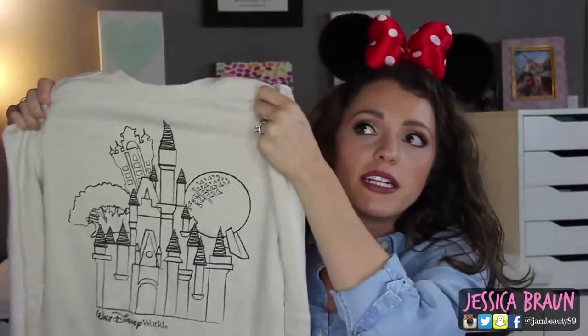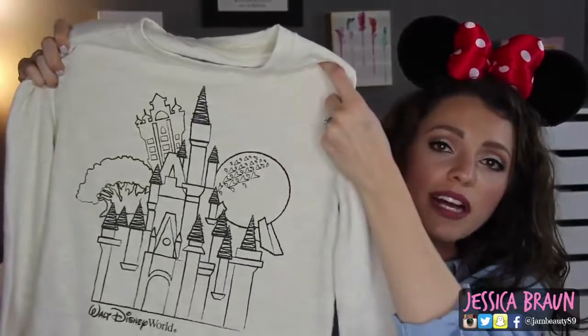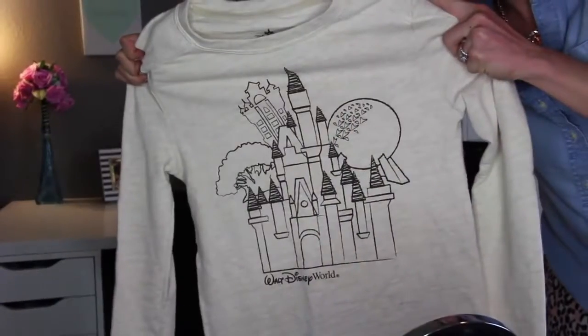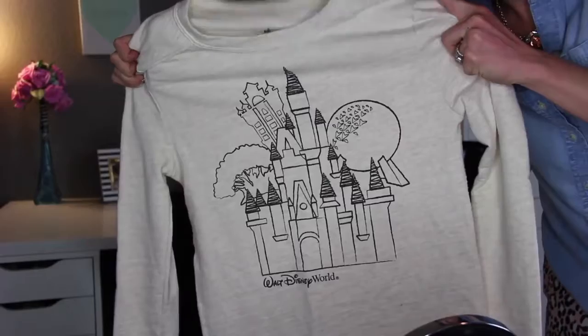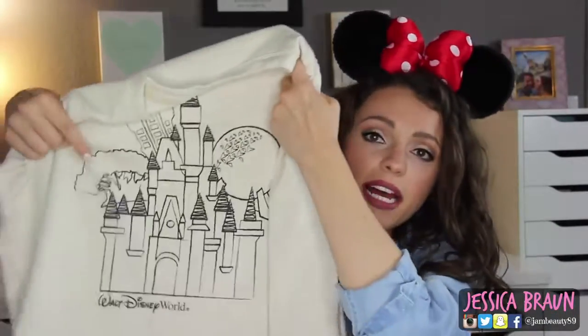But I bought it in... Was it Hollywood? Yeah, it was Hollywood Studios at one of the shops there on the main Sunset Strip or whatever they call it. But it just has the castle and the Epcot ball and what else? The Tower of Terror, because of course they took away the Sorcerer's Hat, which is no longer the main draw there, which really the theater is supposed to be the main draw. They call it the weenie. But they always put Tower of Terror, it seems now, to represent that park, which is fine. I love that ride. And then the Animal Kingdom little Tree of Life.